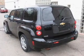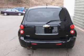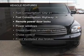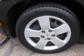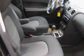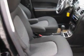With an efficient four-cylinder engine driven by an automatic transmission, premium wheels give a more luxurious look. And with these notable features, you won't want to miss out on the opportunity to own this amazing ride. Air conditioning, power door locks, power windows, power steering, cruise control, power mirrors, an alarm system, an AM/FM stereo with a CD player, an adjustable tilt steering wheel.